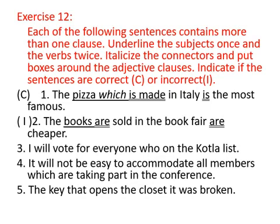It will not be easy to accommodate all members. Okay, it will not be easy to accommodate all members, the sentence is finished. Which are taking part in the conference. It will not be easy to accommodate, meaning find housing for all the members, which are taking part in the conference. The sentence is correct and has a connector and everything, but which are taking, which refers to members. Which does not refer to human beings, it is for non-humans only. So the connector subject here is what is wrong. So: who are taking part in the conference.